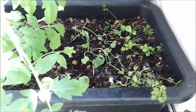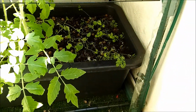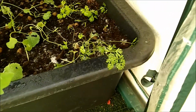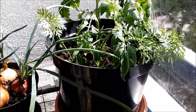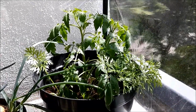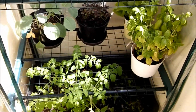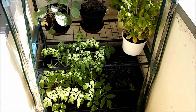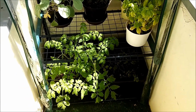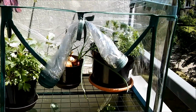And what I've realized, the tomatoes are doing much better down here, and the carrots that are really tiny in here are growing like crazy up there, while the tomatoes in here are doing okay, but those down there are huge. So for the next year I will know to put all of the tomatoes on the down shelf and all of the carrots up there.